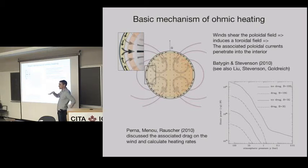They had a constraint because if the zonal flows penetrate too far in, you shear the magnetic field, generate currents, and that will cause ohmic heating. We don't see the evidence of that ohmic heating. And the idea is to do something similar here for a hot Jupiter.